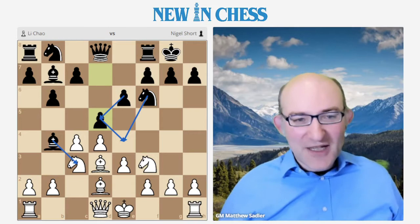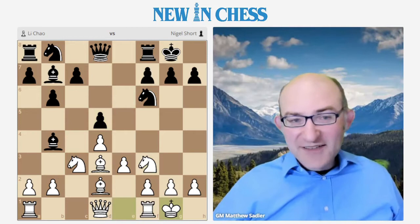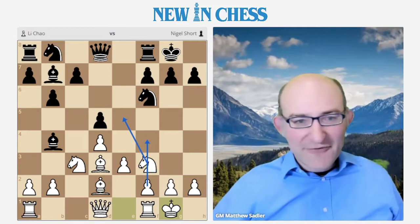Now, Li Chao plays for a structure that I've always played for a lot as well. Takes and castles. And I've always liked this. Actually, it's an AlphaZero favorite as well, this type of pawn structure. It just gives you the opportunity to either play on the wings or in the center, and that's either with a Pillsbury setup, which is one of my favorites, or the Botvinnik type approach with f3 and e4.